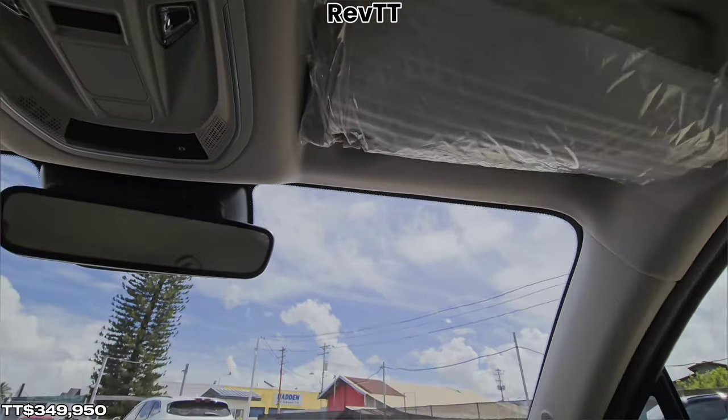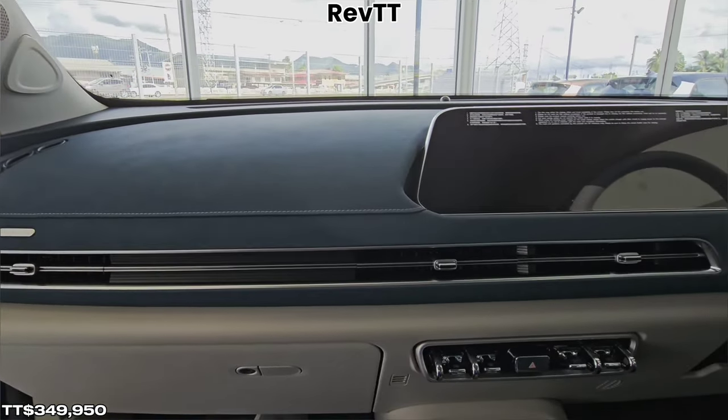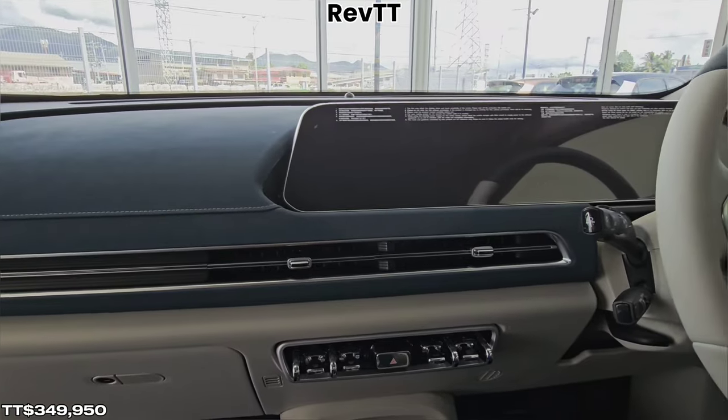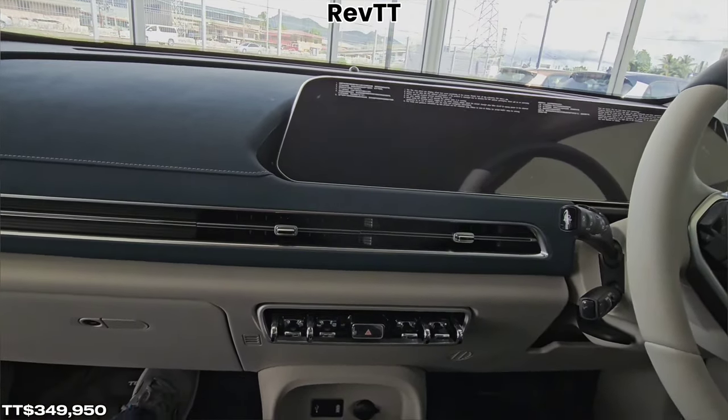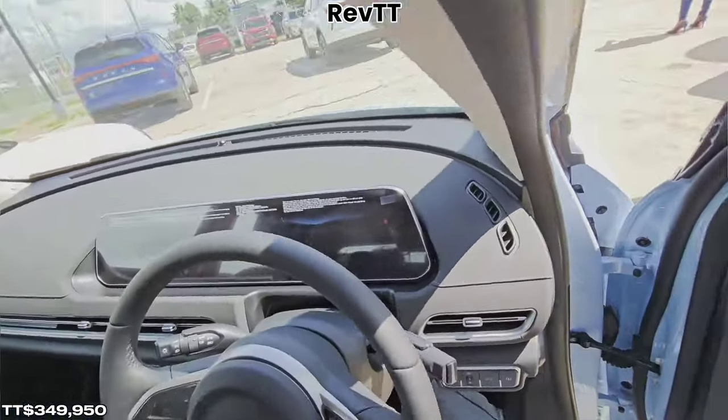Now, those with a keen eye would realize that at no point in time anywhere in this video so far have you seen a start-stop button. And that's because it doesn't have a conventional start-stop button. When you start it, once you have the keys on you, you get into the vehicle, you hit the brake pedal, and the car starts up.